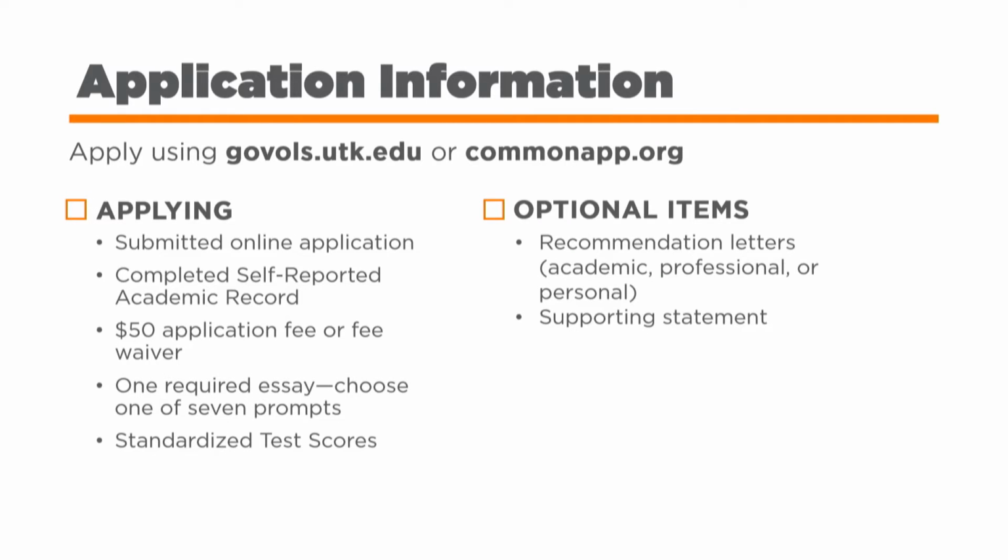Like I mentioned earlier, we have two applications that you can choose between, as you'll notice, at govols.utk.edu or the Common App. Now, as a part of submitting that application, there is a $50 application fee, and that fee can be waived if you're on free or reduced lunch, or if you have an extenuating circumstance, we do offer a fee waiver request form.